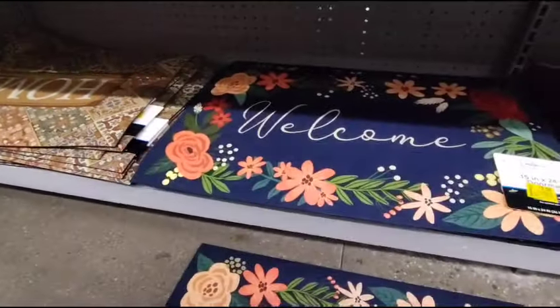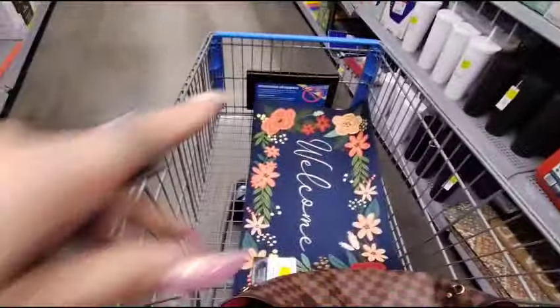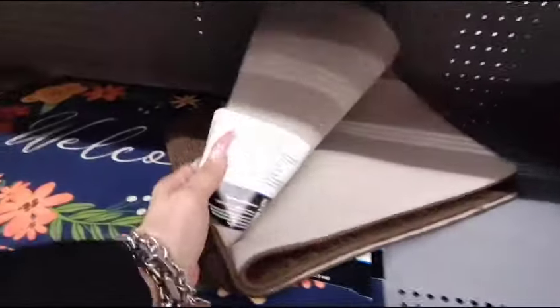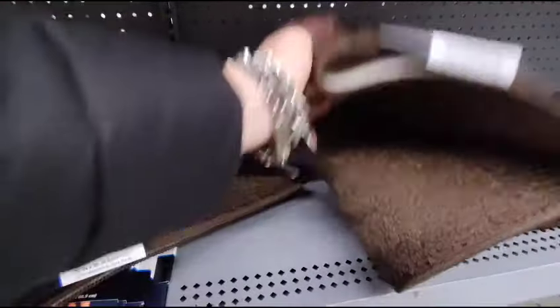So I think we're gonna grab two of these because this is perfect for 4th of July, which will also match lemon. So these are some really good deals. And then there's also these rugs. It's brown. And I'm not sure how much these are. I think I'll have to run it through the app. I'm not seeing any clearance stickers on this.